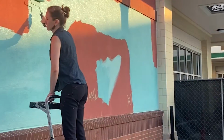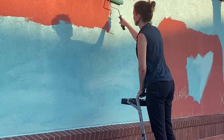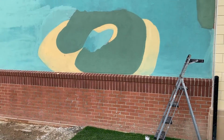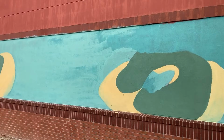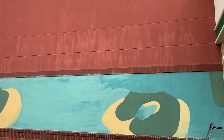But on this one, and most of the time, I just do the basic measurements, like blocks, and then everything else kind of based on proportion. All right, so the first day or two, we got all this mapped in on the bottom. We just kind of did what we could.